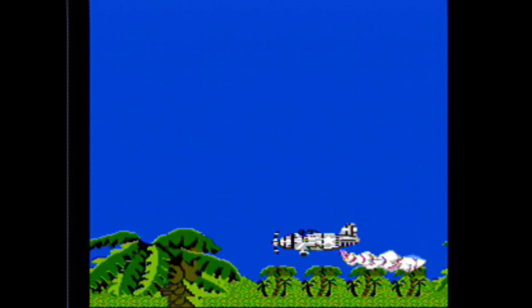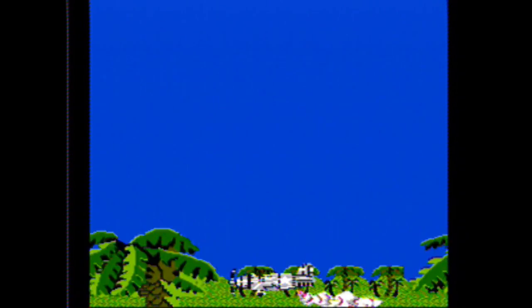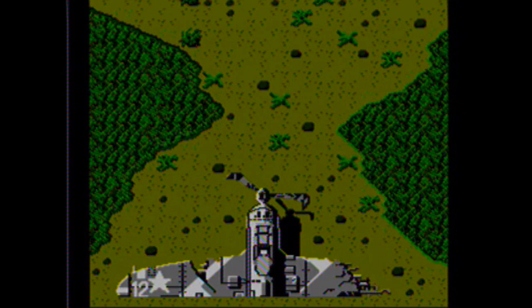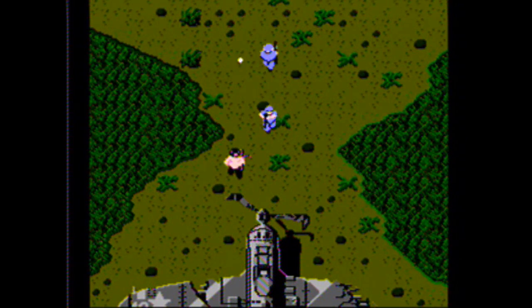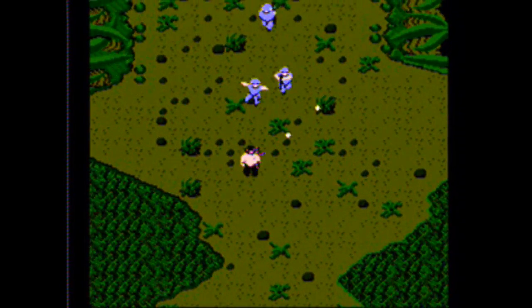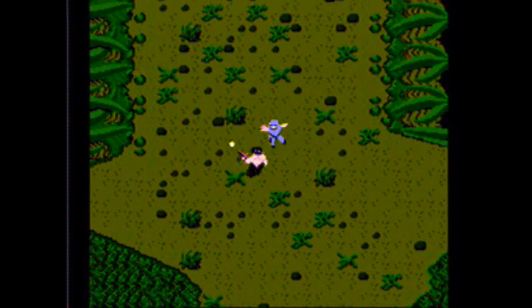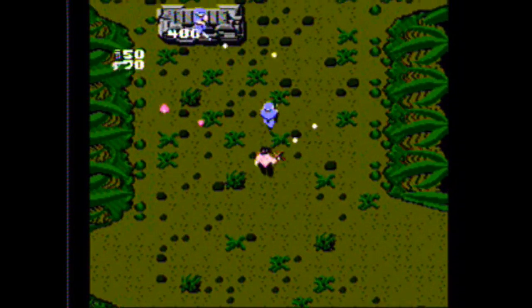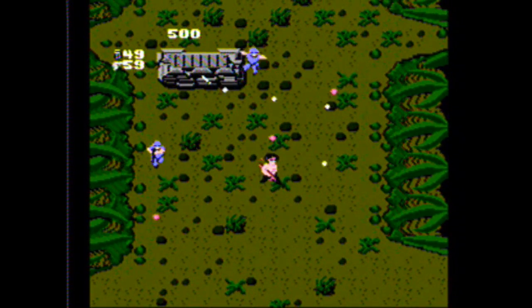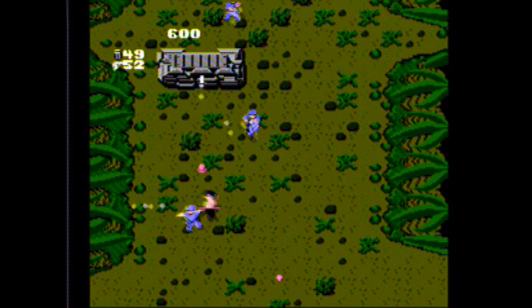Next up is Ikari Warriors on the NES. It's the plane crash at the beginning. I was never a huge Ikari Warriors fan, but always a fun two-player game that you can play with a friend. I definitely played this in the arcade once or twice. I believe this might have also had the rotary control, which was pretty interesting.